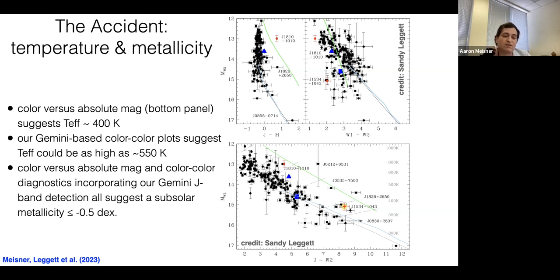So even with our Gemini follow-up of this object, we still can't conclusively say whether it is or is not the first Y-type subdwarf, if we're assuming that Y is roughly equivalent to a temperature less than 450 Kelvin, which maybe isn't a great assumption because we may not properly understand how the T-Y boundary works as a function of metallicity. That's something we could hopefully learn more about from this object. But this is a great plot made by Sandy, and it gives us some further insight that perhaps this object is as cold as 400 Kelvin, which would make it one of the very coldest known brown dwarfs.